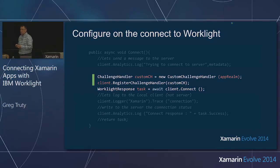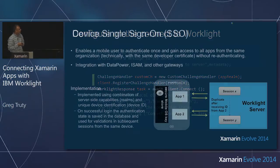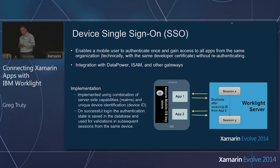In order to hook up challenge handlers, the challenge handlers are all registered as part of that initial client-side connect into the Worklight server itself. From a security model, this whole challenge handler mechanism, this whole configurable authentication model mechanism, is actually very flexible.